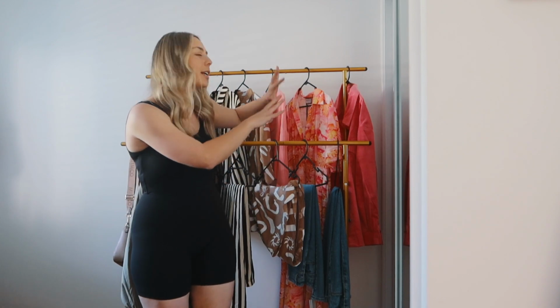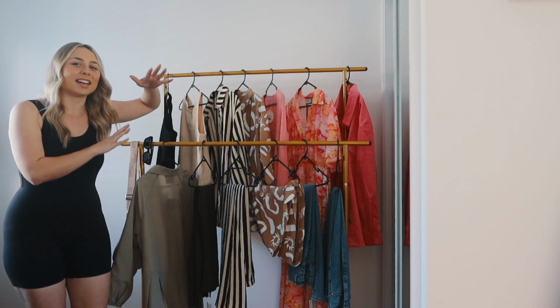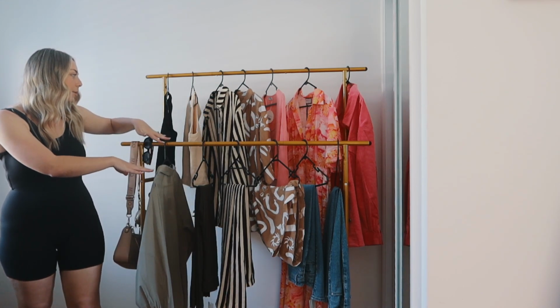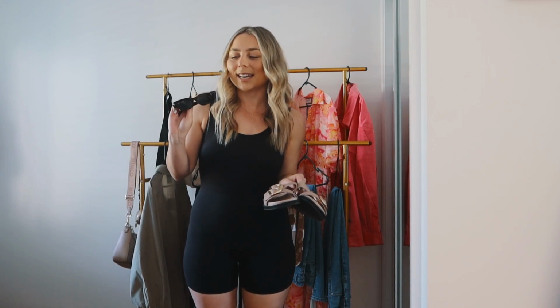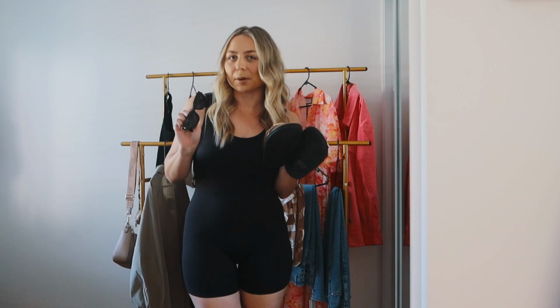So I've kind of broken up this haul into my two personalities. I've got the super pink, girly country girl, and a bunch of neutrals, which I know are just good for work and everything. I'm going to show you those now, and they all go with these really cute shoes and sunnies that go with every outfit as well, which is really convenient. I'm going to link everything down below, so if you want the names of everything, I'm just going to put them on the screen.